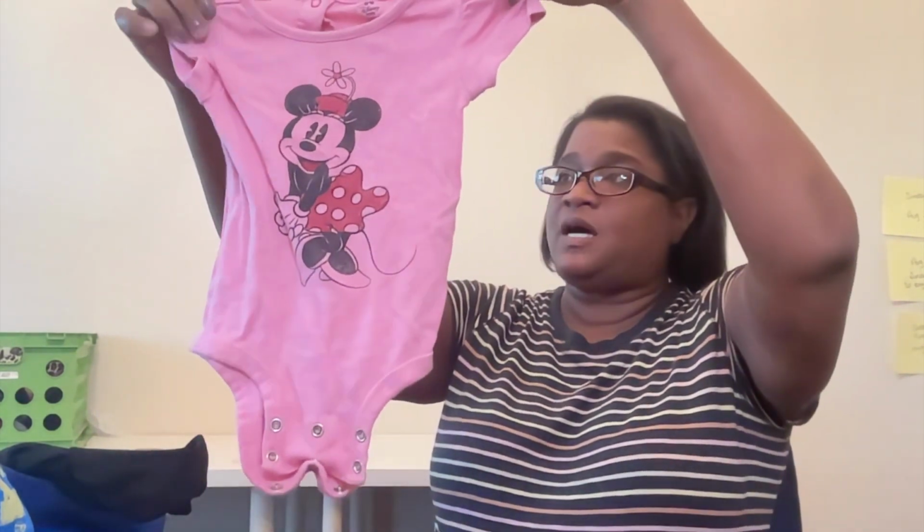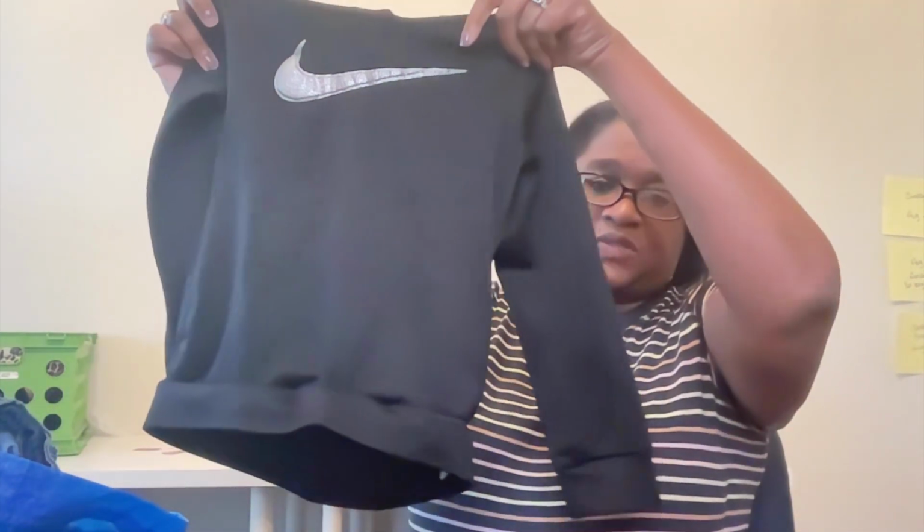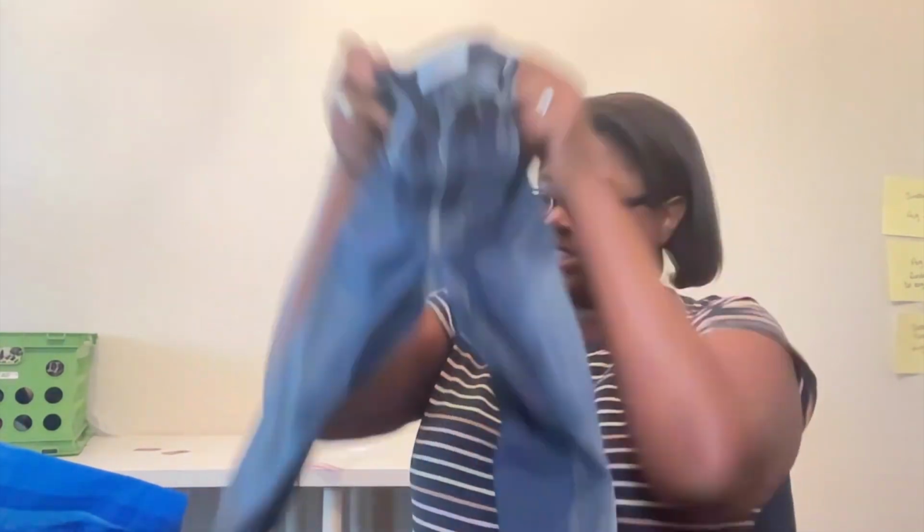I have this Disney onesie, which will go in my Disney sale. Sleepers and onesies have a special pile, because I'm going to do something special with them. I'll show you and move them on. So this is a Nike hooded sweatshirt. These are Levi's, what are these? 511 slim jeans. So these are all kids' things.